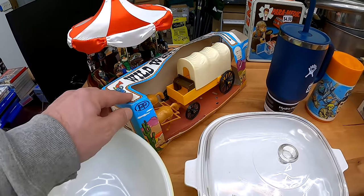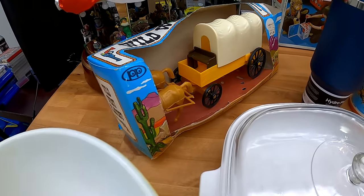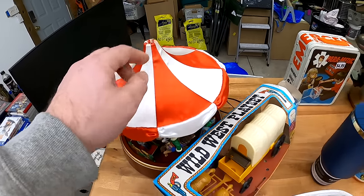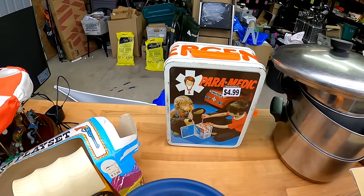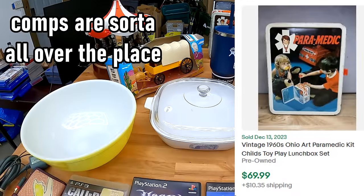This Wild West playset, I love the Kmart sticker of $2.96 on it from back in the day. Super cool. Mr. Christmas Merry-Go-Round, it is missing a piece here, so I'm not sure how that's really going to affect value, but at $5, we went ahead and took the gamble. That paramedic set can be pretty solid as well, that vintage 70s deal there.